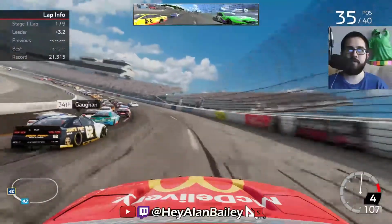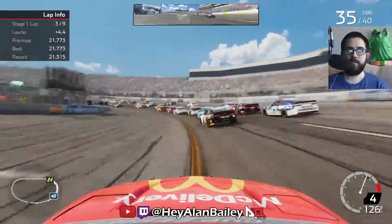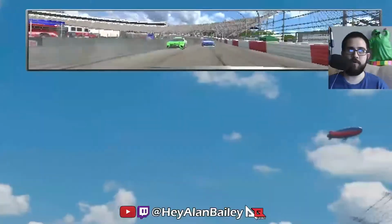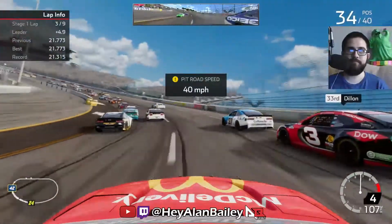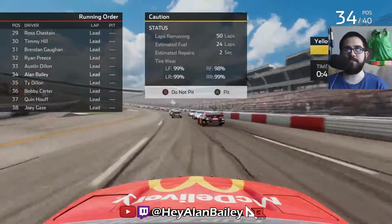Oh no, I got into Bobby. Clear high. By the way, Brendan Gaughan right here in front of us. Oh, hi Ty. Brendan Gaughan right here in front of us, and there goes the four car. Look ahead for me. Clear outside. All right, Kevin, go stay watch hot, the beat, buddy. Caution. I was waiting for it. He clearly wrecked.